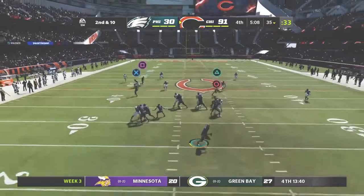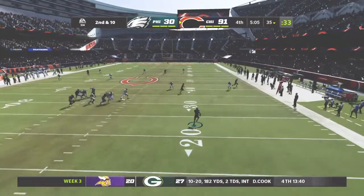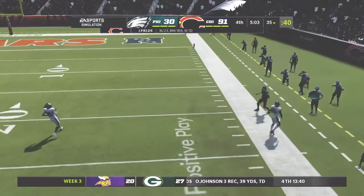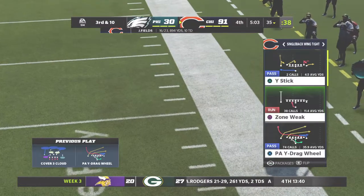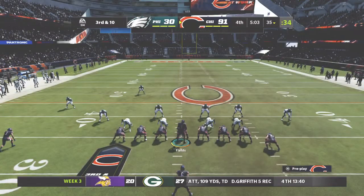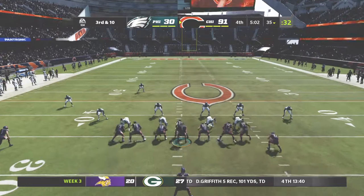Back to throw, Fields. They'll roll him out right. On the run, he'll let it go deep, right sideline. And that's going to be incomplete. Good effort there, trying to take a shot, but it's 3rd down. Let's go, defense. Let's get out the field, defense.